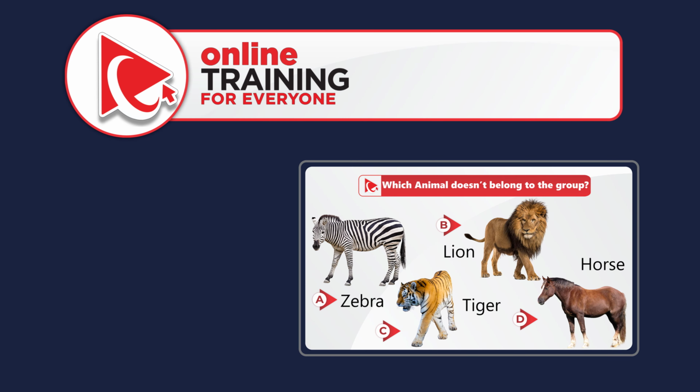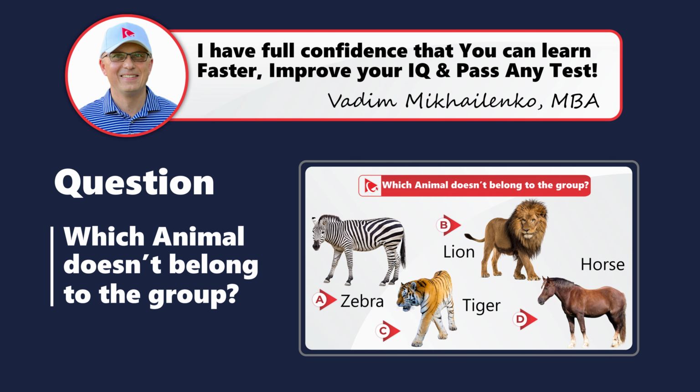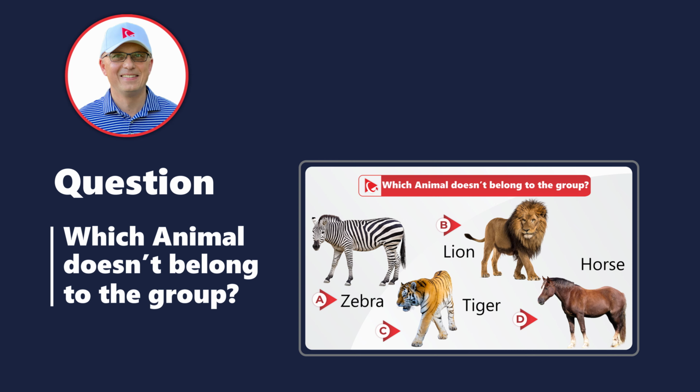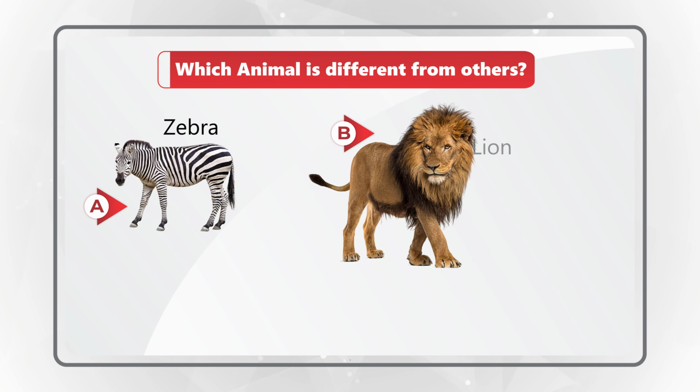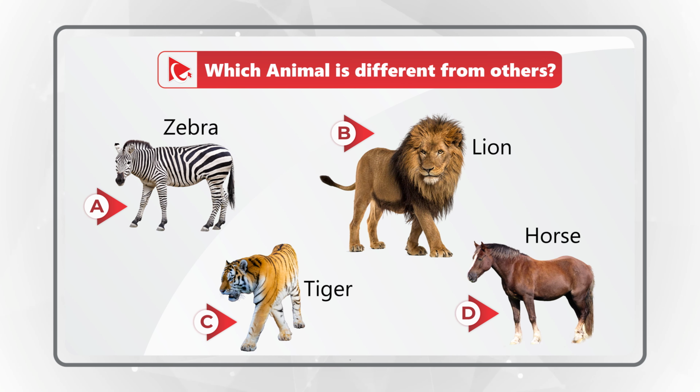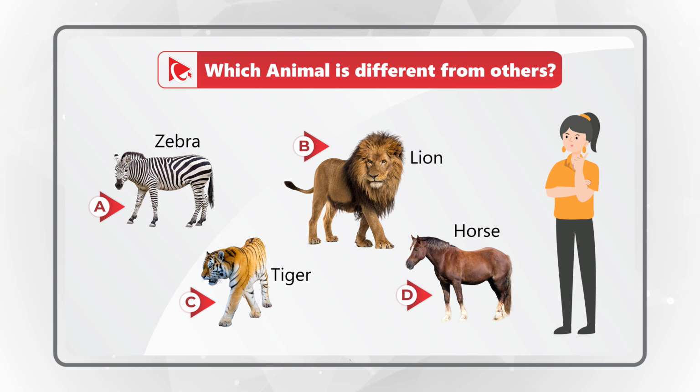Here's an exceptional question to test your analytical skills. You're presented with pictures of four animals. Zebra, lion, tiger, and horse. And you need to determine which animal doesn't belong to the group. Give yourself 5 to 10 seconds to see if you can come up with the answer. What's interesting is that there is an unexpected twist to this question, and I'll share it with you after I share the answer. Are you ready?